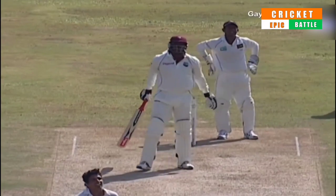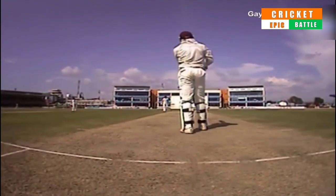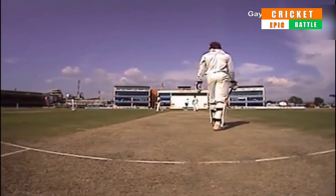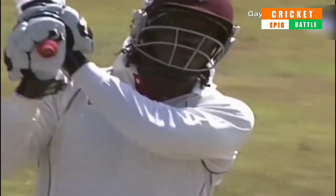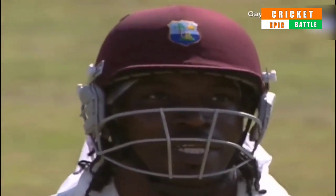Gave himself room to swing his arms, came down the track, got very close to the ball, but that was done intentionally so that he could get elevation, he could get distance. Just look at the balance when he finishes the shot. He's just dead still. He hasn't tried to overhit that, even though it's gone a country mile.